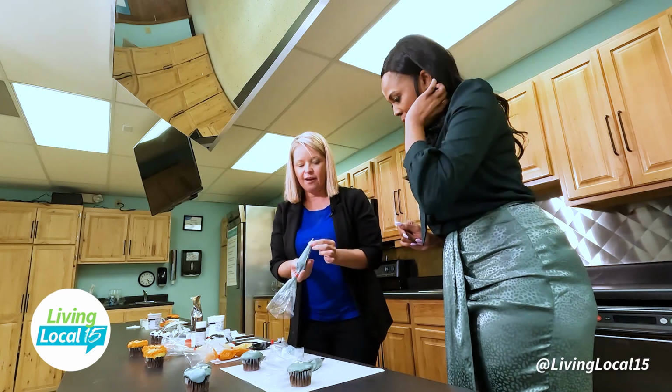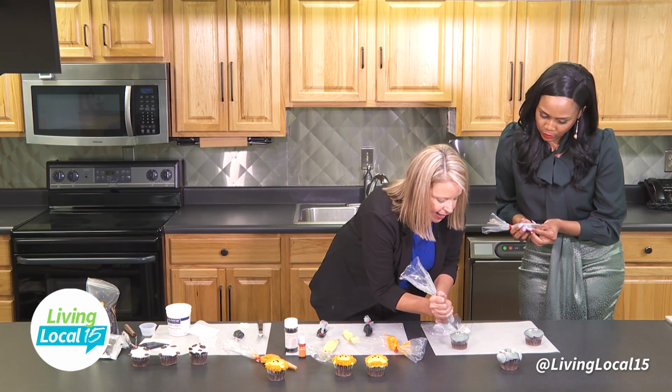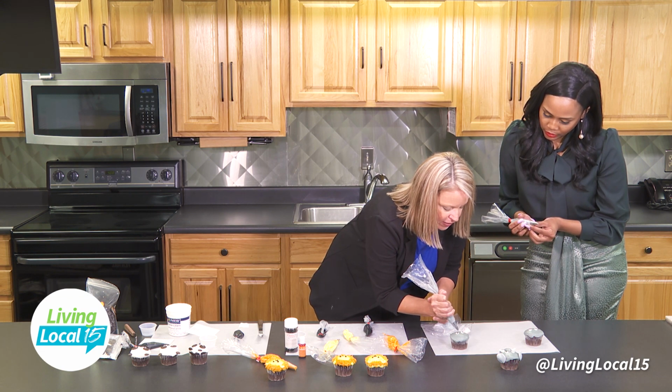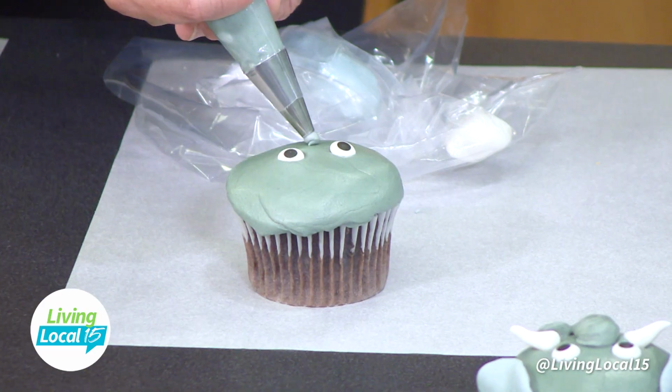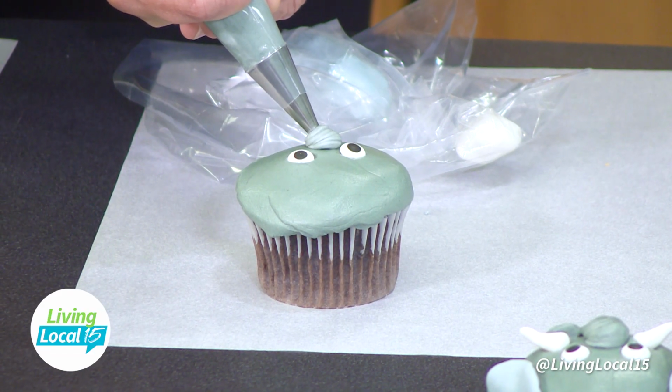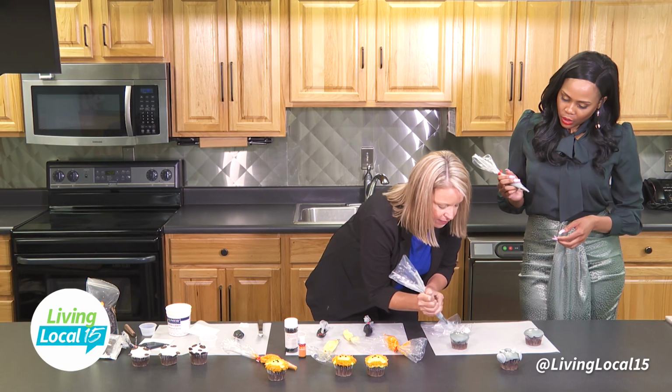So for that, we have a tip number 10, and we're going to start right underneath his eyes. Just above, right underneath his eyes, you hold the tip above and squeeze to apply pressure, and then continue pressure and curve it around for his trunk.